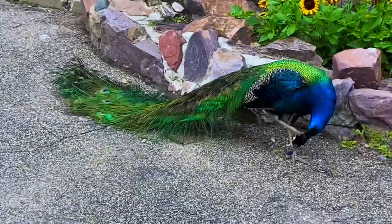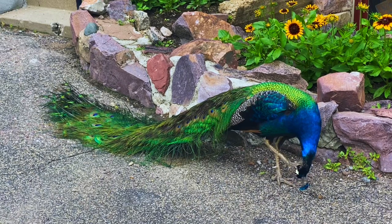And then the other... This caught me off guard. I thought it was a person. I was like, we got two of them. They were on the ground.